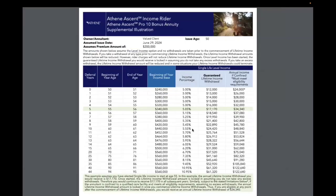Yeah, so let's not get too nitty gritty about numbers, but basically what happens, guys, just like the Agility got a benefit based bonus, the Ascent Pro 10 bonus also has a benefit based bonus. So when you put 200,000 in, they basically give you a bonus up front to the benefit base. Okay. So the benefit base here starts at 240. And then what happens after that, whenever they decide to trigger the income rider, this is what the guaranteed income would be.